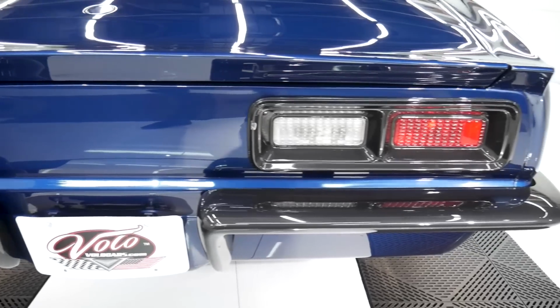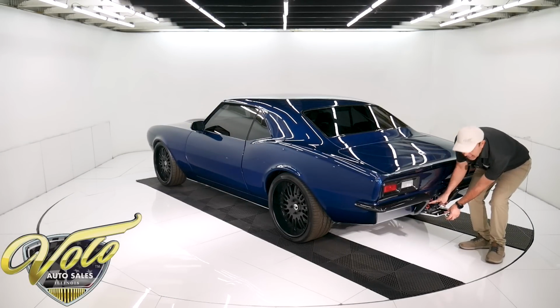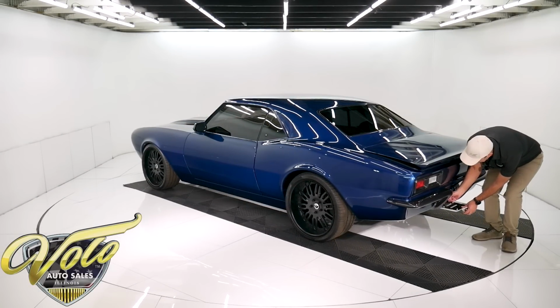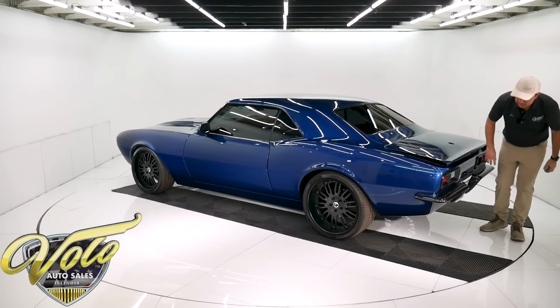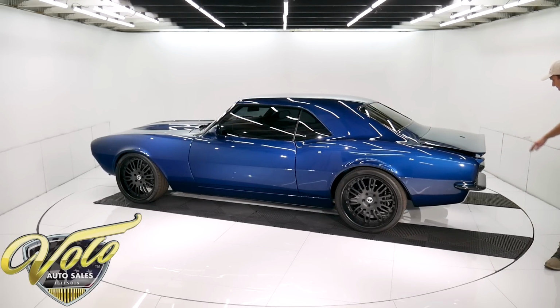That's where you put the gas in the car. To open it, you have battery terminals here too. If you ever had to jump or charge your car, there's a cable there, it pops it open. You notice it's got bumperettes instead of the one bumper.